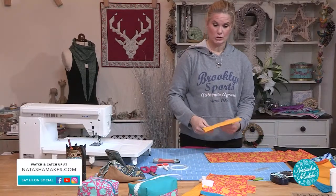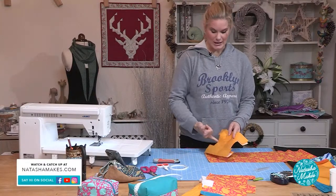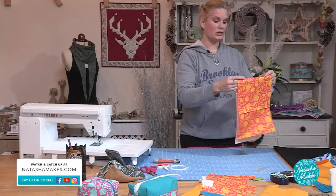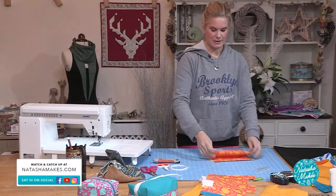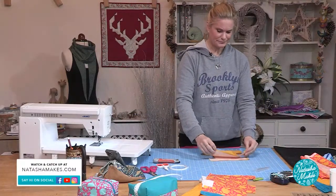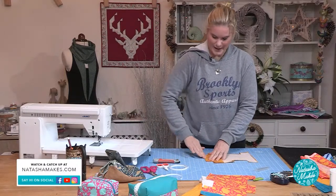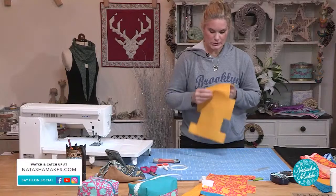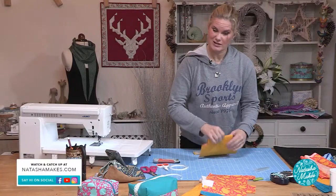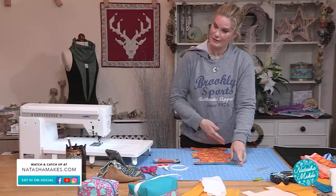And if you want to do two-tone, again, what I would say is pick how far up you want the two-tone and just create your own pattern piece from folding up your lining, because your lining is always going to be the same size. So if you wanted to, I would fold that back there like that, and I would use that bit as my contrast, and just create your own pattern from there. If you want to do two-tone, you know, you might not. You might want to just do it all in one colour, and that's great.